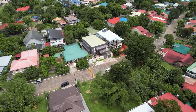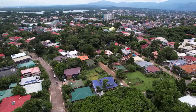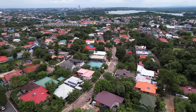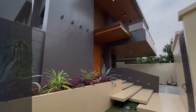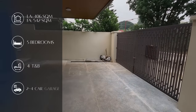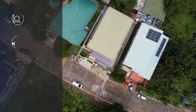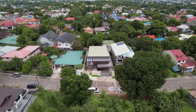Hello. Today, we are featuring this striking wood and gray single detached home tucked in Doña Carmen Avenue in Barangay Commonwealth. This community is perfect for families seeking to move into the secluded communities of a vibrant Quezon City. This living space features 5 bedrooms, 4 toilet and baths, a 2-4 vehicle garage, and a large balcony, all within a floor area of 542 square meters on a 406 square meters lot. So join us today and let's find a dream home you've always been looking for.